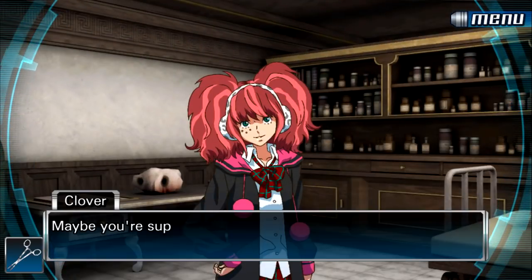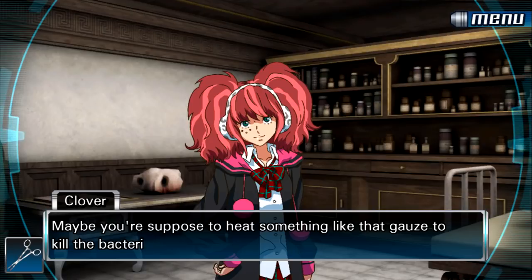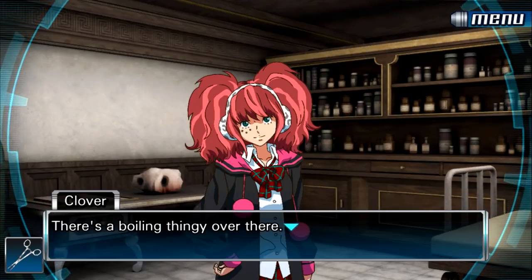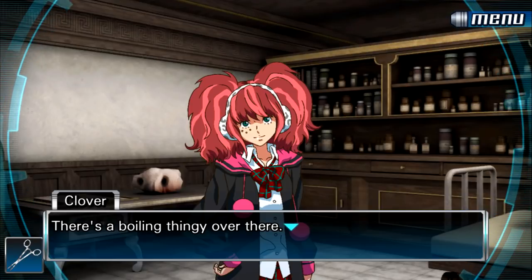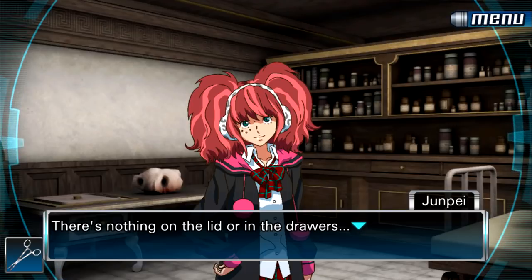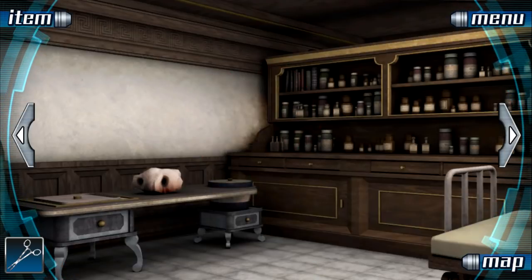What's this over here? Can we see what's in these drawers, maybe? Maybe you're supposed to heat something like that gauze to kill the bacteria? There's a boiling thing over there. Okay, that's worth noting, especially back in the day. Yeah, that might be one of the best sanitary means they had. There's nothing on the lid or in the drawers.